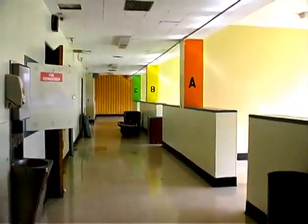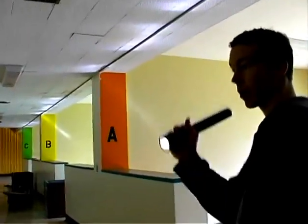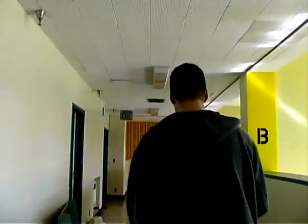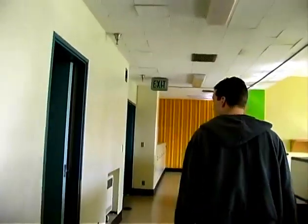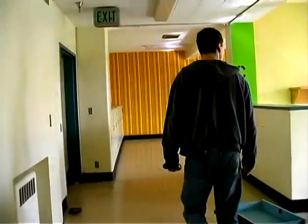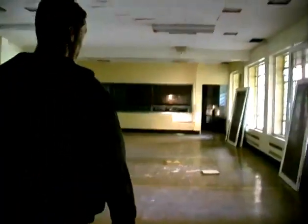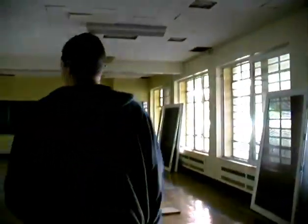And Ward A is typically set up like everything else, except this is the behavioral area. You can tell everything here is dented in and stuff. Everything's been pretty well beaten by the patients over the years. This area here was Ward A's solarium type eating area.